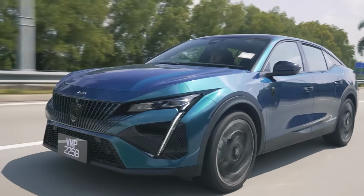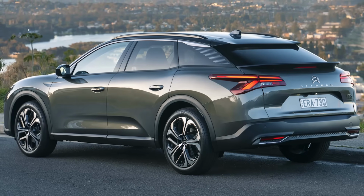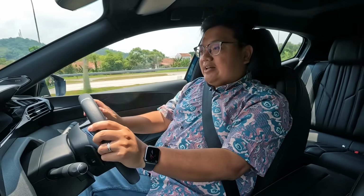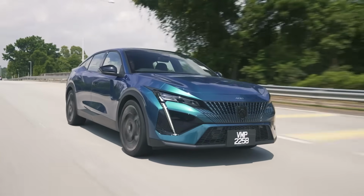Speaking of softer suspension, this car actually does have a twin, the Citroen C5X, which is a bit more comfort oriented. But here in Malaysia, Stellantis is going to position the Citroen brand as a bit more of an affordable mainstream car, so likely we are not getting the C5X over here. That's a bit of a shame because I would love to have a car similar to this, which is more comfortable, perhaps less exciting to drive and to look at as well, but I sure will appreciate its better ride quality.